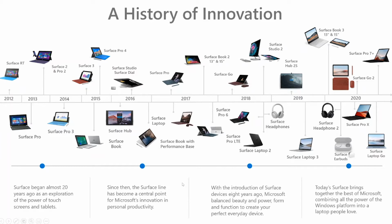So Surface devices are actually under a decade old. And that's actually a massive achievement when you think about it. The fact that Surface devices, again, under 10 years in the channel, yet has covered a huge amount of ground in what is a very competitive and very saturated marketplace.